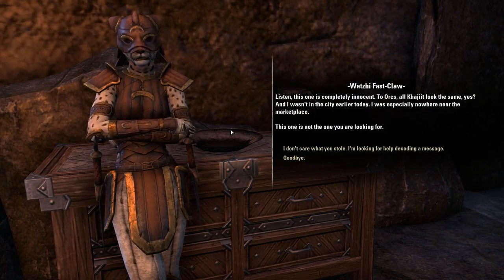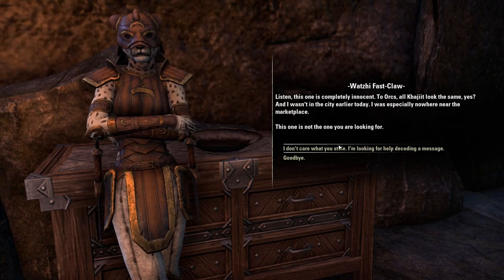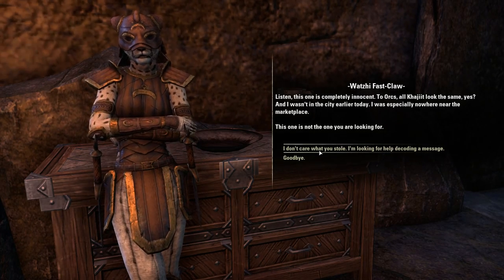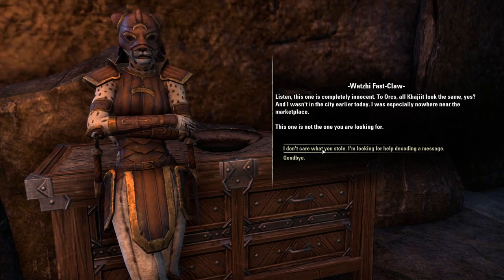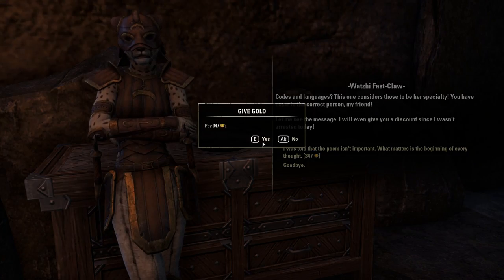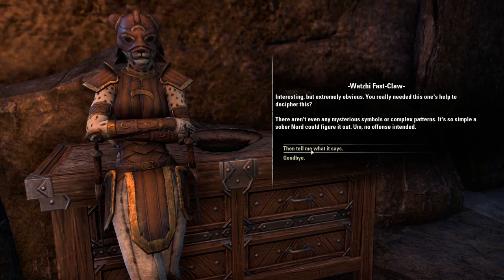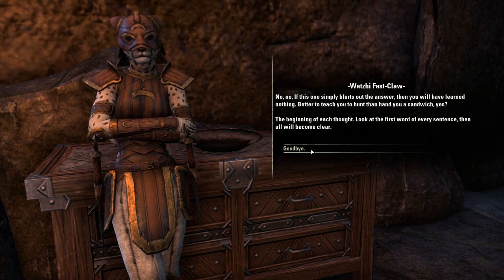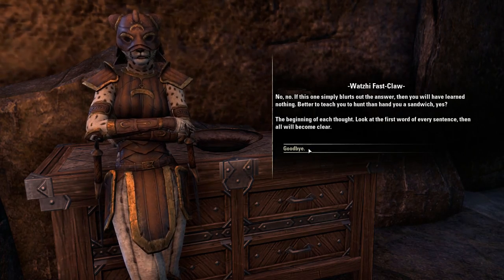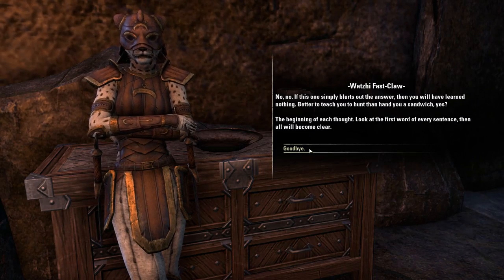One is completely innocent. Do all Khajiit look the same, yes? And I was not in the city earlier today. I was especially nowhere near the marketplace. This one is not the one you are looking for. Codes and languages. This one considers those to be interesting, but extremely obvious. You really needed this one's help to decipher this? No, no. If this one simply blurts out the answer, then you will have learned nothing. Better to teach you to hunt than hand you a sandwich, yes?